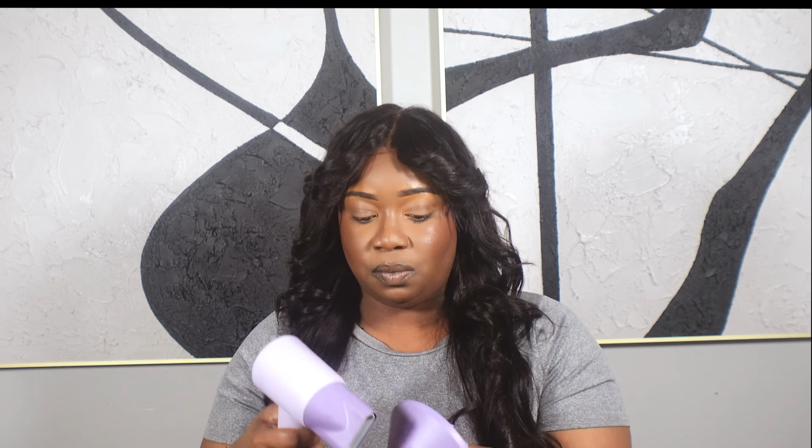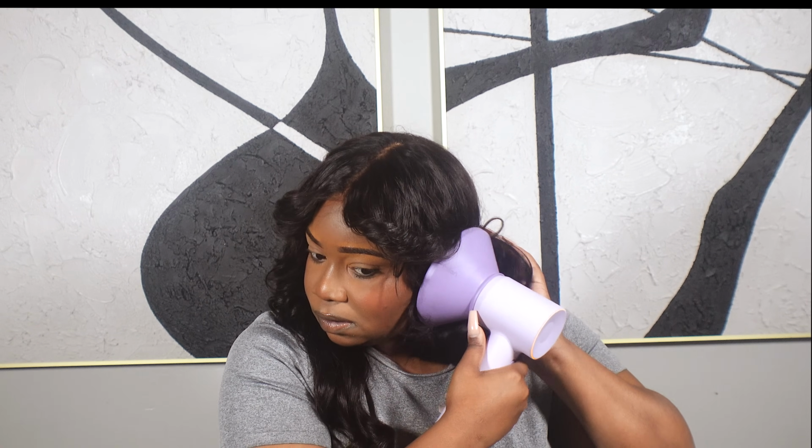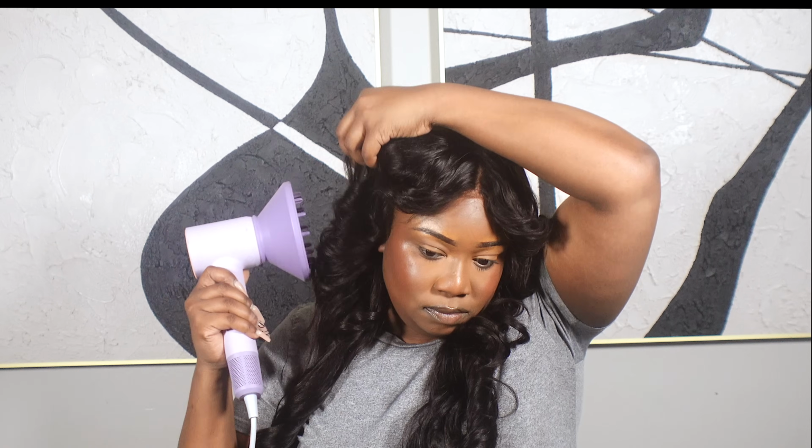I kind of just blew them out just a little bit, okay? It's a lot bigger now. We're getting there, but we're gonna start with the final step, and I'm going to then go in with this nozzle. I am just loving how this is looking. I'm gonna brush this down a little bit.